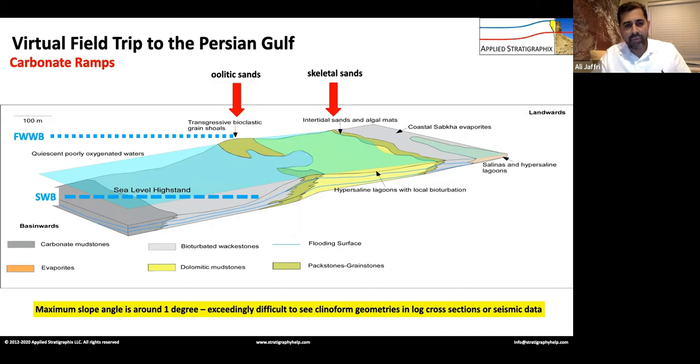And I used to work for Chevron, which is why I have these little yellow boxes at the bottom. Those were a requirement there, like a summary for the slide. But yeah, I remember being at Chevron and friends of mine that were working on the Kuwait business unit. They would have to vertically exaggerate their seismic lines, sometimes up to 30 times or so, just so they could start seeing some of those clinoforms.